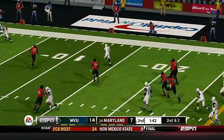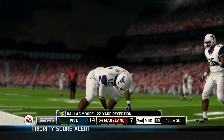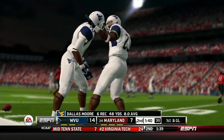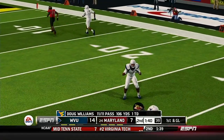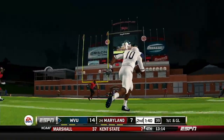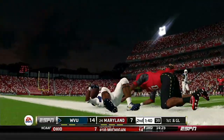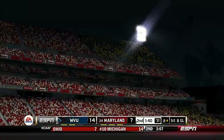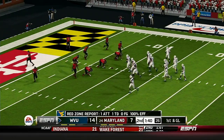Pulls down the catch, and he's got room here. He's pushed out of bounds at the 8. That's a gain of 23 on the play. That makes it 1st and goal. Hoping to go up 2 touchdowns here.